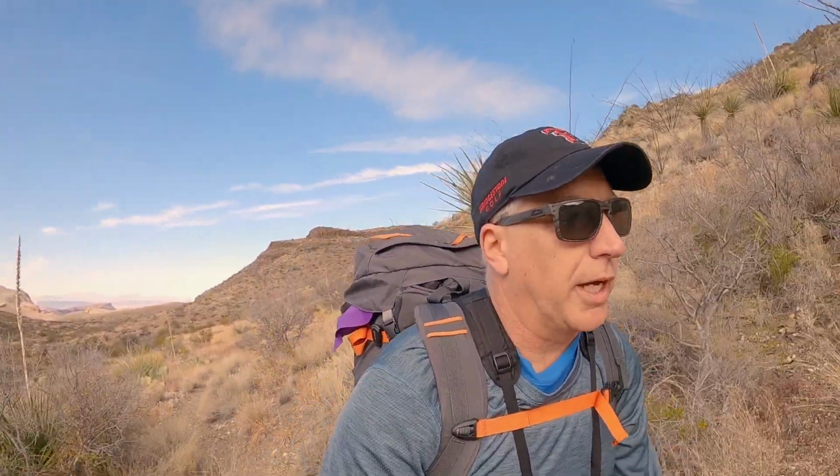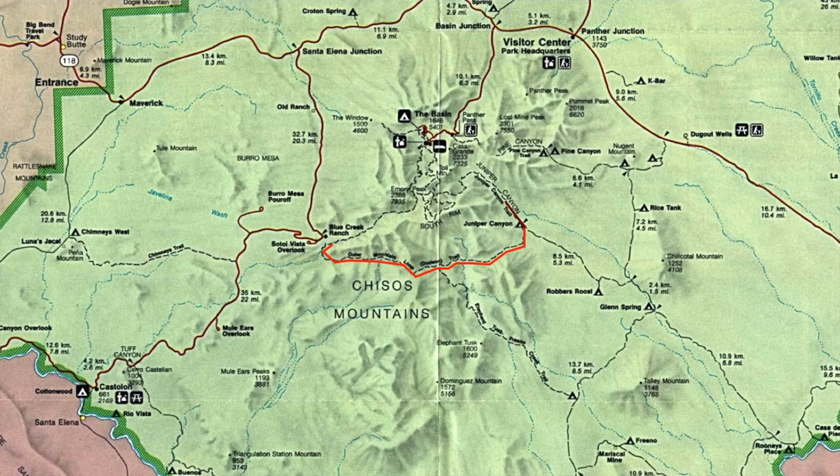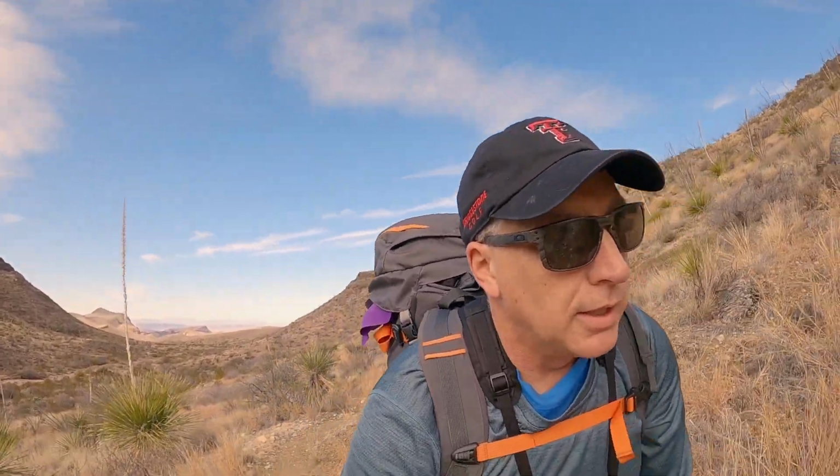There's a lot of trails up there. Take your pick. My plan is to go from Juniper Canyon to Boot Canyon to the rim. Take the rim trail around to the Blue Creek Trail, and Blue Creek back down to Homer Wilson Ranch. I think it's right at 28 miles. Plan on 2 nights, 3 days.